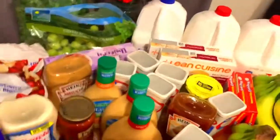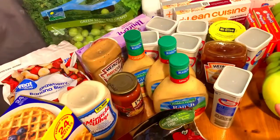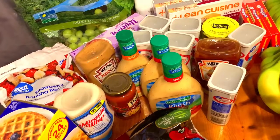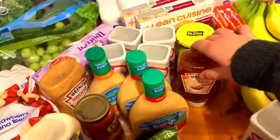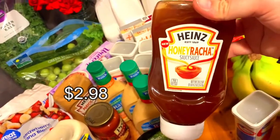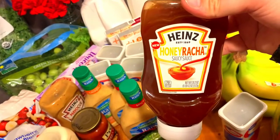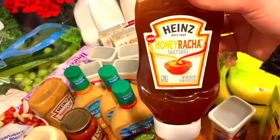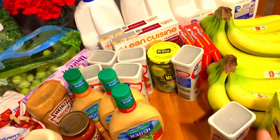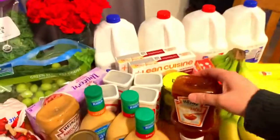And then we got a bunch of these things. Tyler saw all of these. Walmart has the variety. That's why we like to go to Walmart, but I prefer to shop at Kroger. But this is why we go to Walmart, because they have all these different sauces. We've never tried any of these before. Got the Heinz Honey Racha. I'm assuming it's honey and sriracha. Might be pretty good. I don't know. But Tyler saw that and thought that would be yummy.